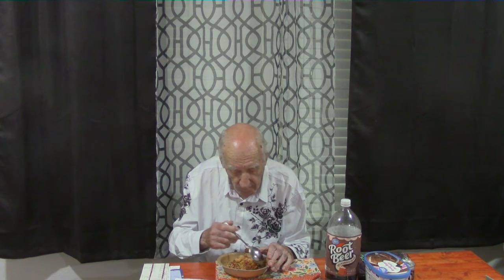This is good. Especially good for under $6. And of course it comes in a bowl. You don't need to wash any dishes if you're eating a Banquet Mega Bowl. And you're getting 21 grams of protein.